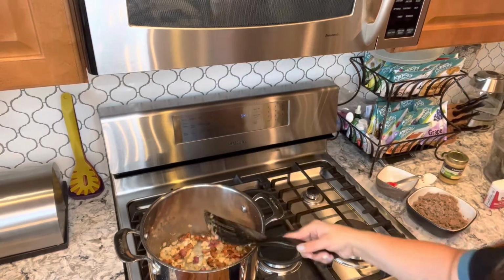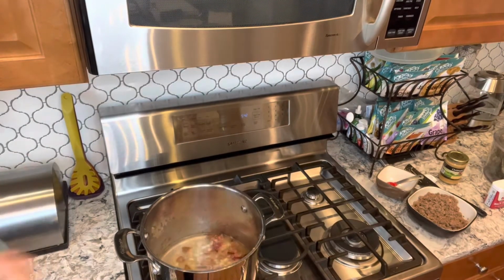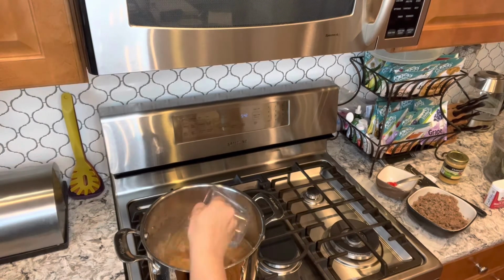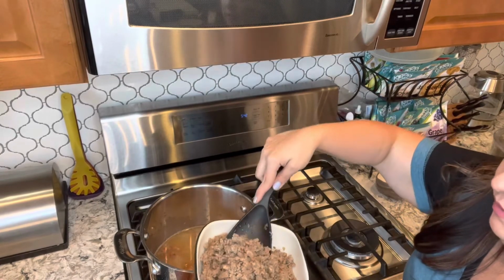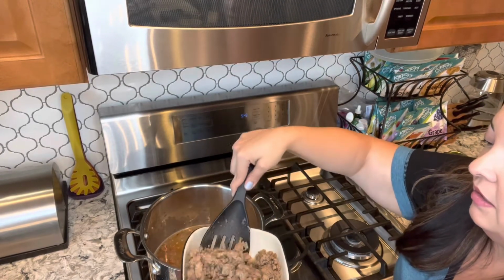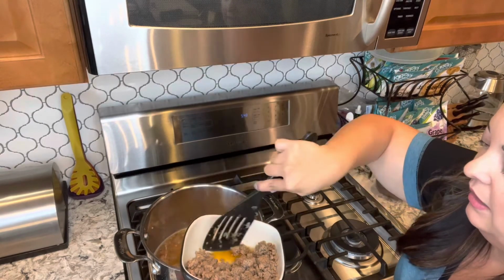Smells so good. And then I'm gonna add our water. We're gonna also get our sausage back in the pan. I like this too, just because you can kind of drain the sausage a little bit. It does have a lot of fat in it.